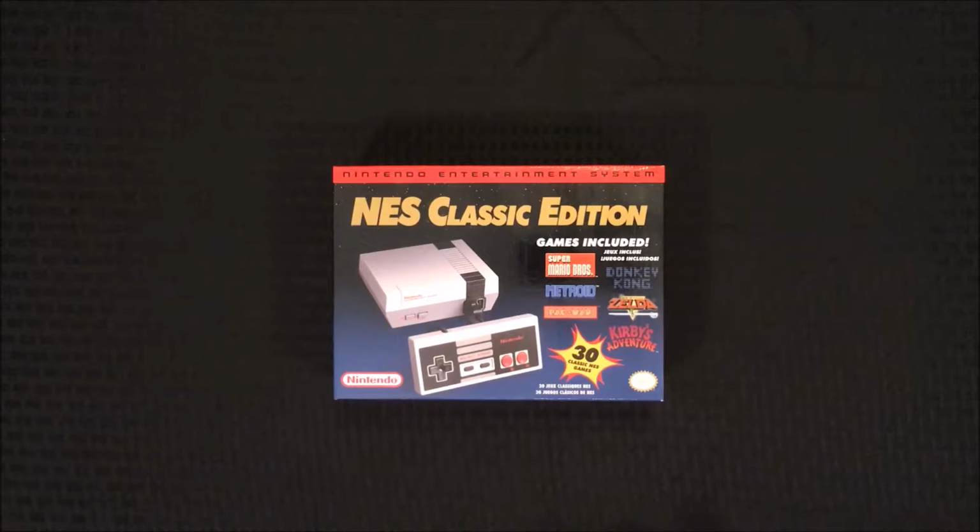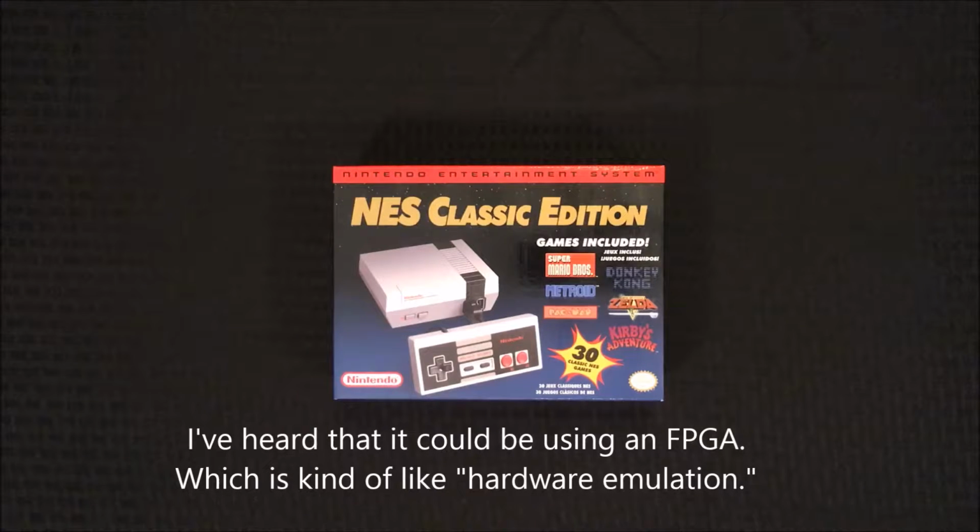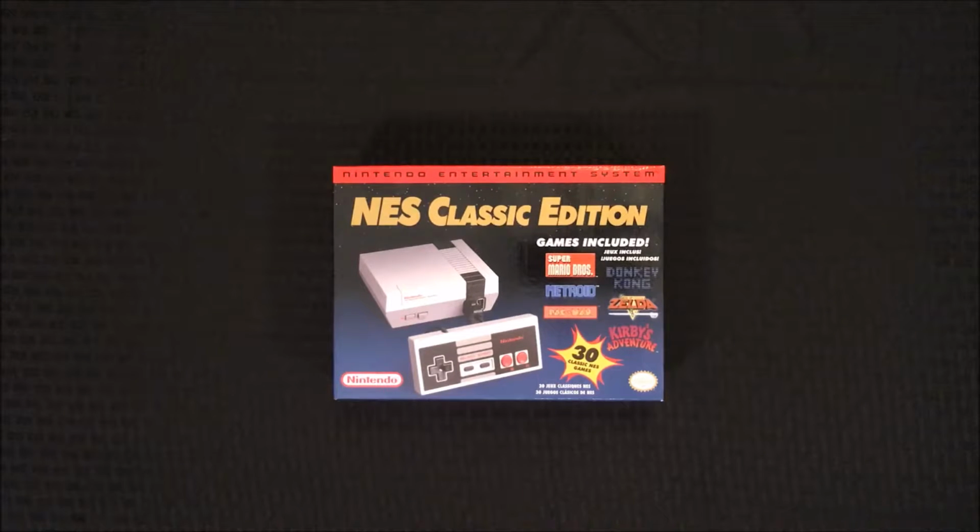Now, of course, it's emulation. It's not actual NES hardware from back in the day, and it doesn't accept actual cartridges. And we'll get into all that a little bit. But I'm explaining to him that it's more like nostalgia.